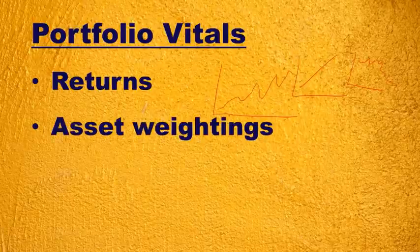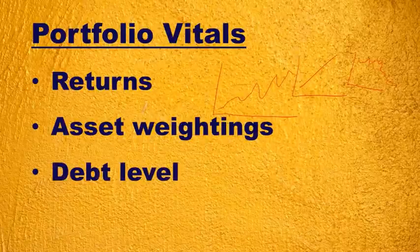The other thing to look at is, are your assets weighted appropriately for you and your particular risk tolerance? And of course, what are your debt levels? Your portfolio might be diagnosed with one or more of a variety of pathological conditions. Let's discuss each one in turn.